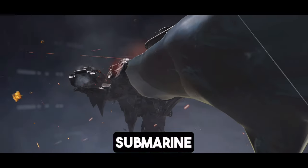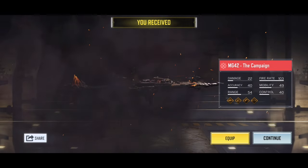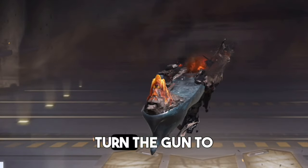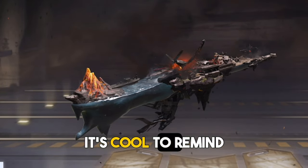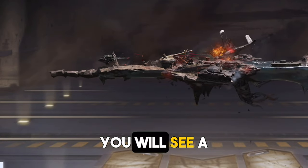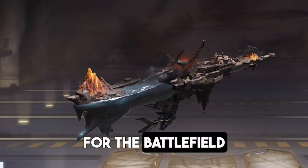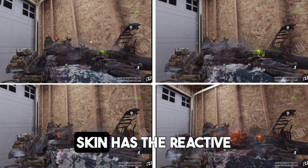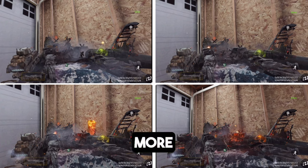Just behind the submarine, a volcano with molten lava adds another layer of visual flair. Turn the gun to see a crashed aircraft on the opposite side of the tank magazine. It's a cool reminder of the battlefield's brutality. And at the right front of the gun, you will see a miniature sentry gun on guard. Neat, clean details for the battlefield. Don't forget that this mythic skin has reactive camo. As you get kills, the gun transforms, revealing even more details.